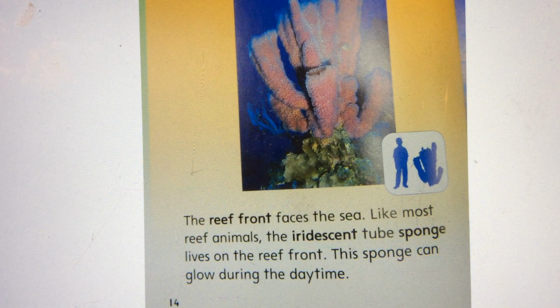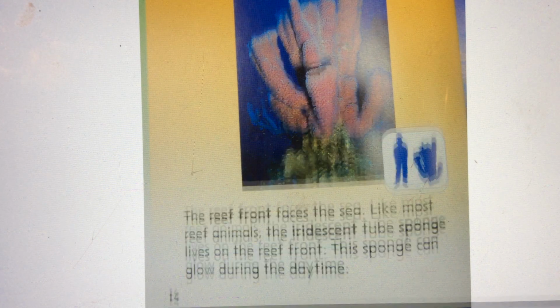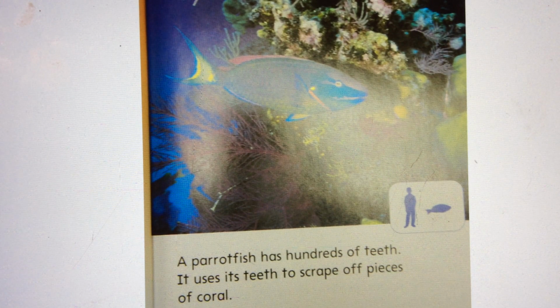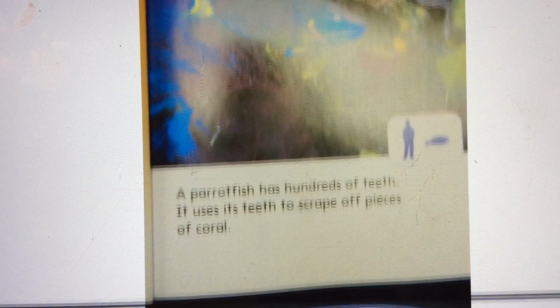Living on the reef front. The reef front faces the sea. Like most reef animals, the iridescent tube sponge lives on the reef front. This sponge can glow during the daytime. A parrotfish has hundreds of teeth. It uses its teeth to scrape off pieces of coral.